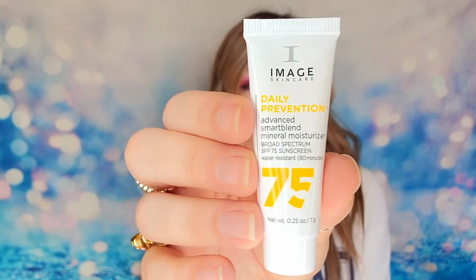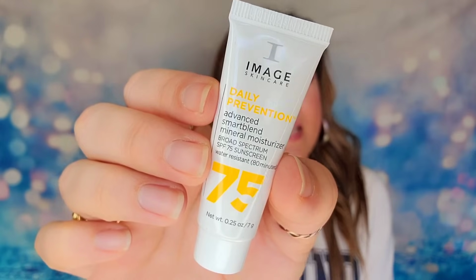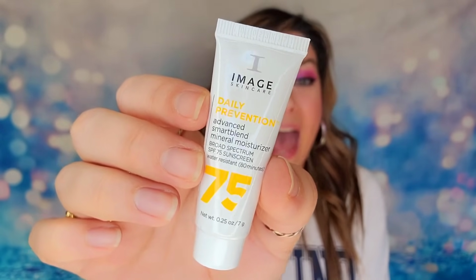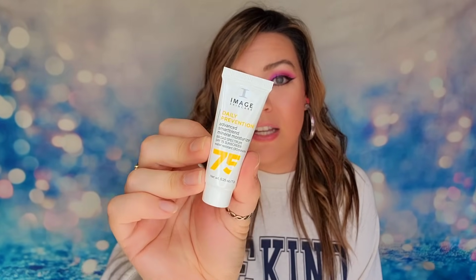So it's from Image Skincare. It is a mineral moisturizer that also has SPF 75 inside of it. This seems like a sample product. So I don't know if they were throwing these in there as like a free sample with your order. I don't know if they still have them. Maybe it was just for a select amount. I don't really know. I have no context for this at all. I'm sorry I can't be more helpful on this one, but I think it's nice that we could try out this sunscreen, and I appreciate the extra gift, but I don't think it was supposed to be in there.